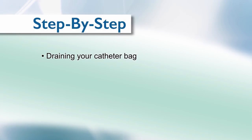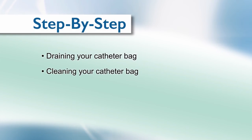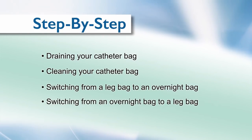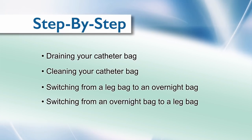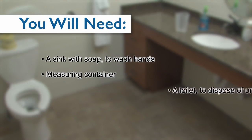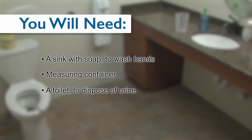In this section, we'll provide you with step-by-step details on the following items: draining your catheter bag, cleaning your catheter bag, switching from a leg bag to an overnight bag, and switching from an overnight bag to a leg bag. Let's begin with step-by-step instructions on how to drain your catheter bag. Before we get started, you will need a sink with soap to wash your hands, a measuring container, and a toilet to dispose of urine.